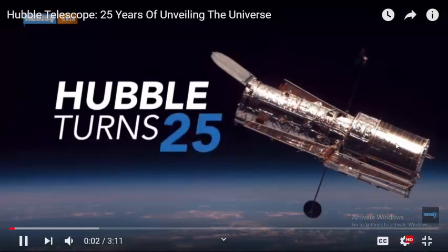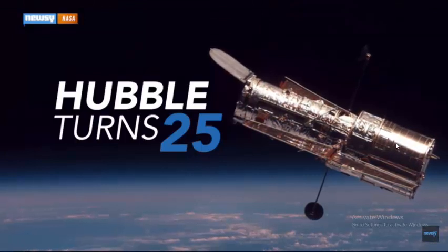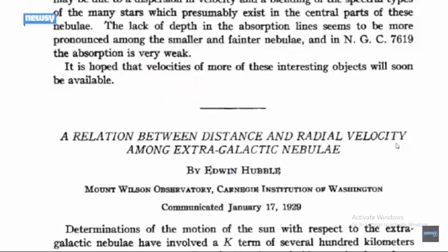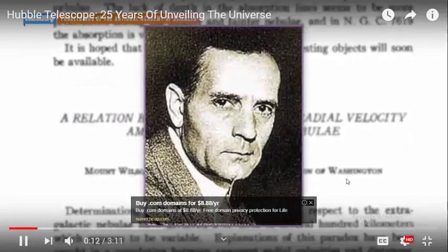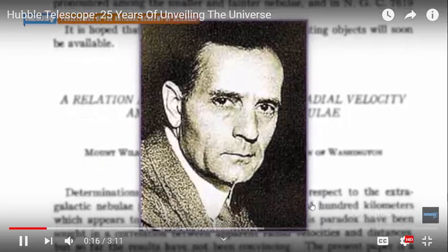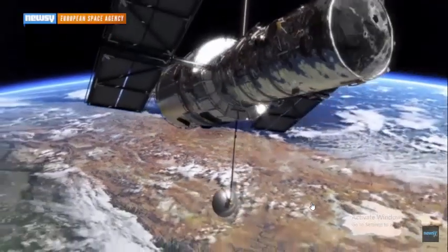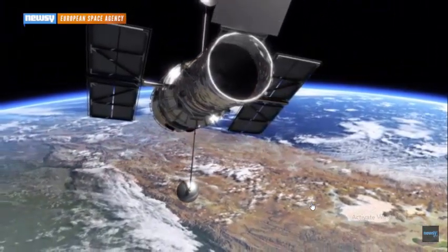Turns 25 Friday. In its quarter century in orbit, it's given us some of the best views we have of the observable universe. Hubble takes its name from astronomer and cosmologist Edwin Hubble, whose research helped build our understanding of the universe beyond our home Milky Way galaxy. It operates like any other optical reflector telescope, just scaled up and orbiting at 343 miles overhead.